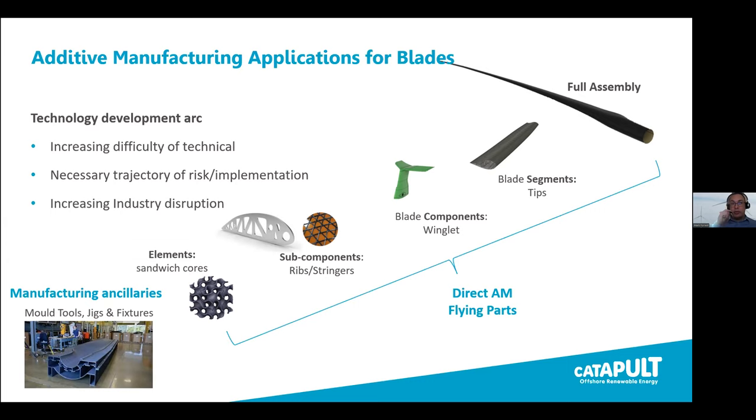tool manufacture. So that's obviously supporting conventional build, but obviously we'd like to see an enhanced use of flying parts as material capability and architectures are more fully explored. Everything from elements such as sandwich cores through to subcomponents such as ribs and stringers potentially, as well as blade components in their own right, such as winglets or even entire blade segment tips.